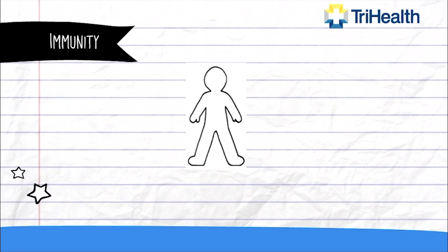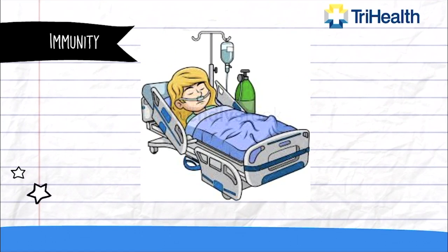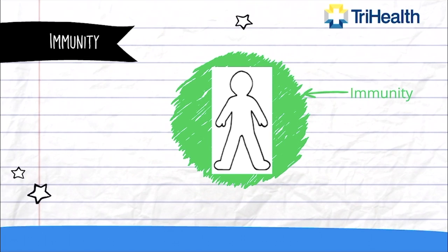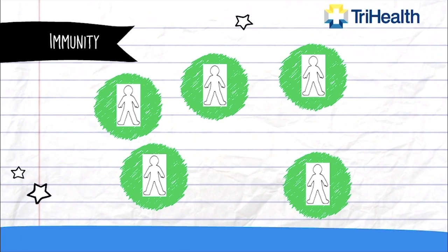Immunity is the ability to resist a pathogen. So on an individual level, if you have no immunity to something and come in contact with that pathogen, you possibly could get sick. If you have immunity to that pathogen, either because you had a natural infection and recovered from that, or you were vaccinated against it, then when you come in contact with the pathogen, you're less likely to get sick. Herd immunity is when we zoom out and we look at immunity at a population level rather than an individual level. So on this image, the individuals in green have immunity either because they had COVID-19 and recovered, or they were vaccinated against it.